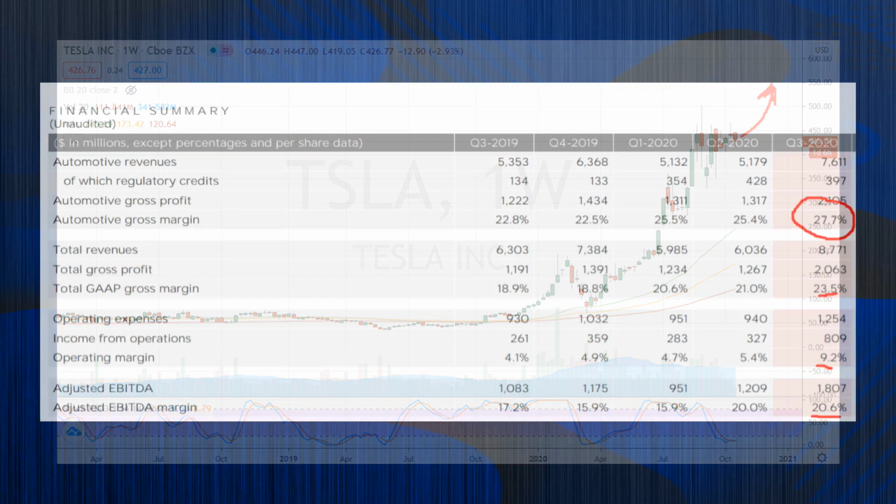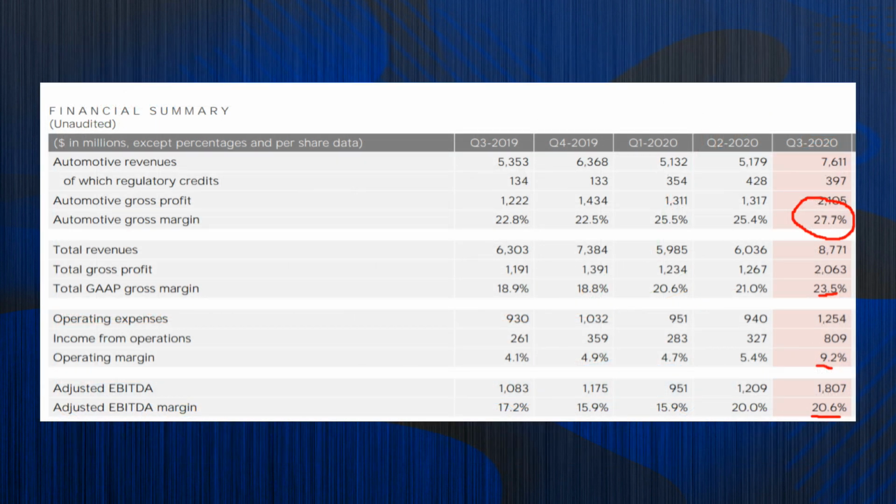Now from the earnings, the margins Tesla was able to pull through for Q3 absolutely were impressive. It blew me away honestly, because this gives us a glimpse as to what we can expect in the future as the company ramps up production even more. Gross margins for automotive, their cars, was a whopping 27.7%, and that is massive, and it's increasing hugely year over year, quarter over quarter, no matter what way you look at it.